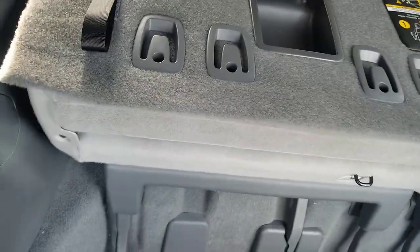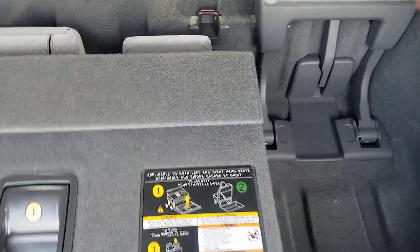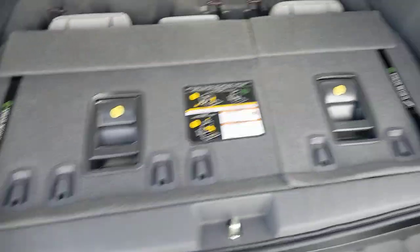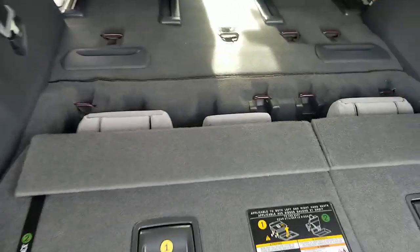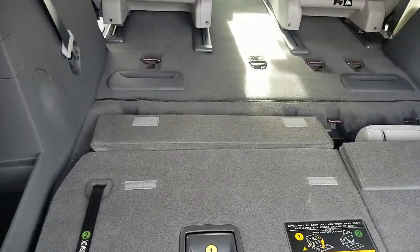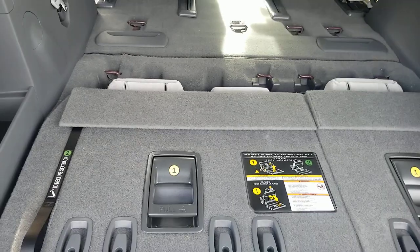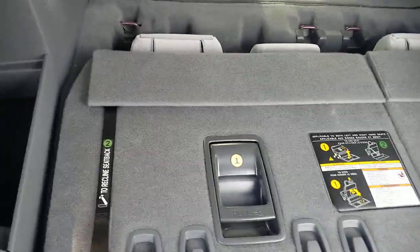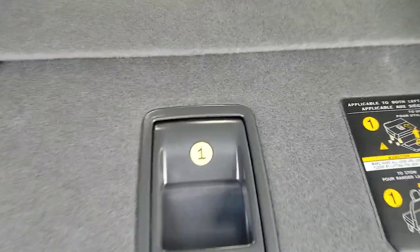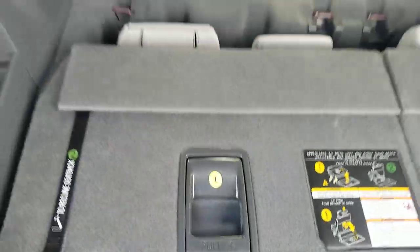But you're going to find out that it is very easy to pull these seats down and to get these seats to where you have level. And then if you look right here, you can actually flip that over and cover that gap pretty easily for you there. It's very easy to throw these up as well, and you'll notice you have a 1, a 2, right? So it's actually going to show you how to do this.